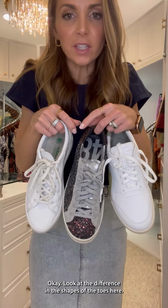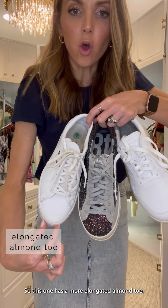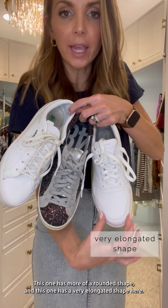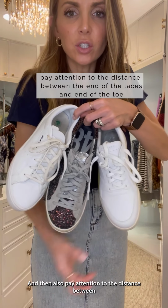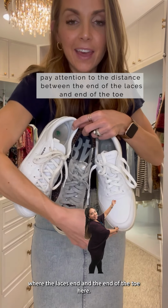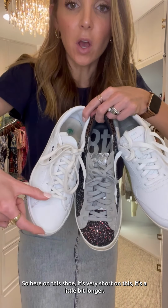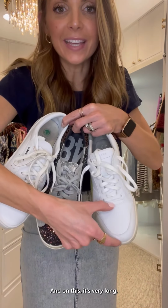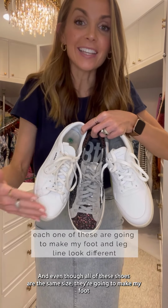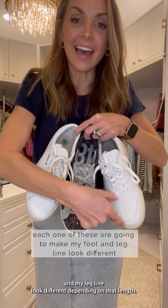Okay, look at the difference in the shapes of the toes here. So this one has a more elongated almond toe. This has more of a rounded shape, and this one has a very elongated shape here. And then also pay attention to the distance between where the laces end and the end of the toe here. So here on this shoe, it's very short. On this, it's a little bit longer, and on this, it's very long. And even though all of these shoes are the same size, they're going to make my foot and my leg line look different depending on that length.